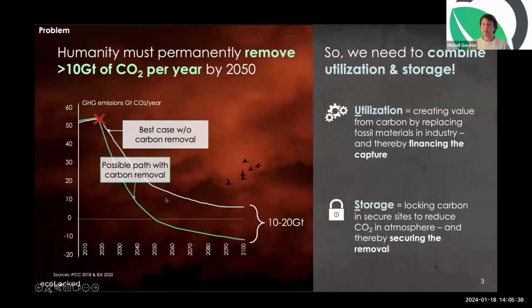I won't spend too long on this slide, but as many of you are aware, we have a growing problem. We need to scale up carbon removal significantly over the next couple of decades to reach at least 10 gigatons of CO2 per year by 2050, if we're going to have a fighting chance of mitigating the worst effects of climate change.